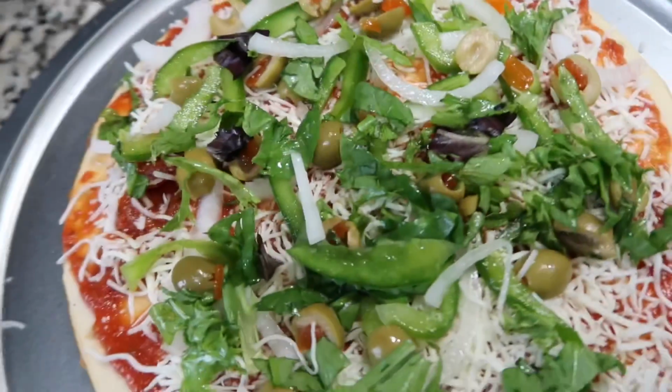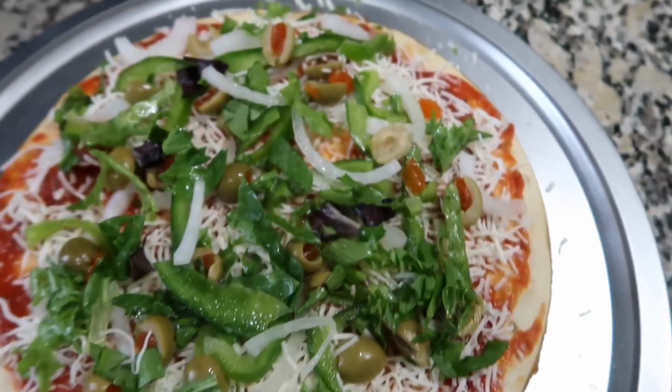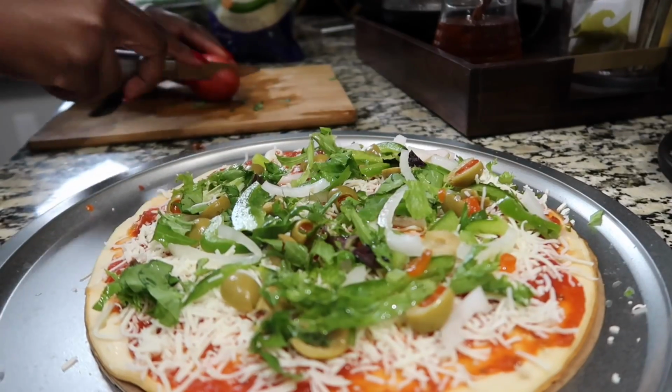But I forgot one thing, because I like to add tomato. So I'm gonna go ahead and add some tomato, top it with cheese, and pop it in the oven.